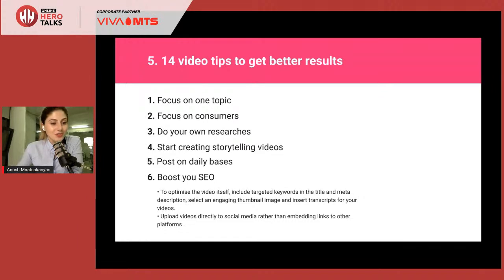Next thing is do your own research. Why? There are a bunch of different industries, companies, or products in the market, and even two similar companies can have different target audiences. So if you want to get results, you need to do your own research to understand what would work for you and your customers. For that, of course, you can ask for feedback from your customers. You can create polls. You can create A/B testing to understand what works for your company. So your research is the only way to give you results. What works for one company may not work for another one.